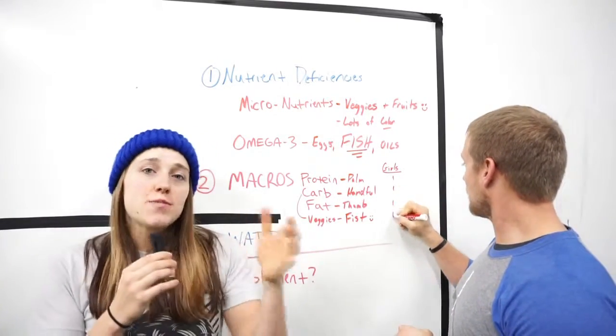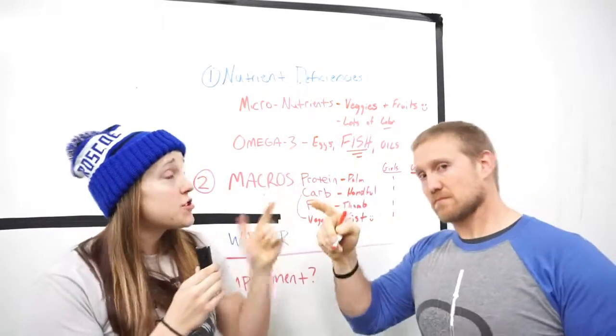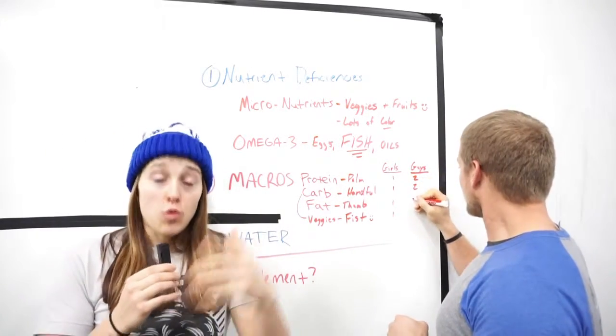So just try to spread it out throughout the day, but it really helps with digestion, and it helps with getting those micronutrients in throughout the day. So eat veggies with your meals.